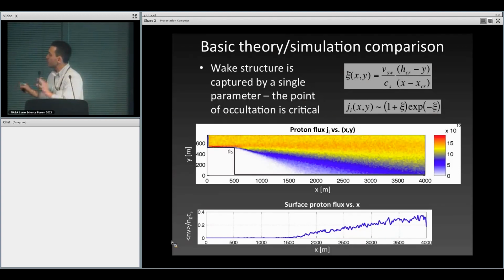So if we know those two things, we can predict really well what the proton flux is to the surface within this kind of configuration. So can we generalize this by looking at multiple steps and maybe going down to very small steps to get inclined surfaces and whatnot? That's what we're working on.